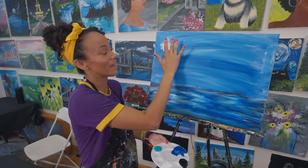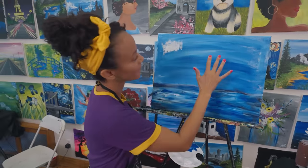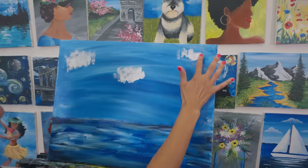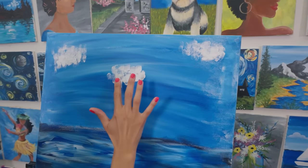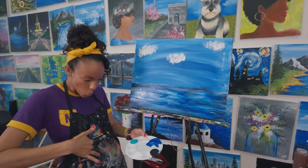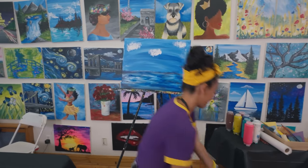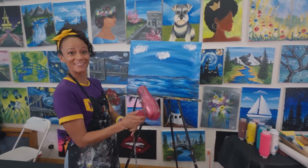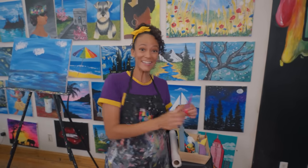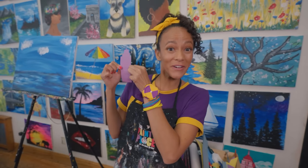And the good thing about a paint apron is you can just wipe off. Three puffy clouds. Whoop. All right, let me get. Now let's dry the clouds. Okay, check it out. It's the Empire State Building. I'm gonna have that building in my New York City skyline.